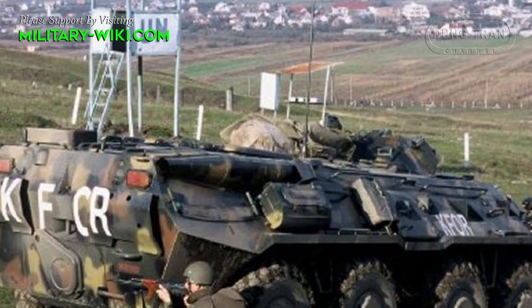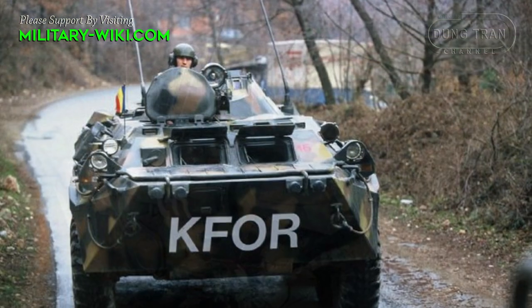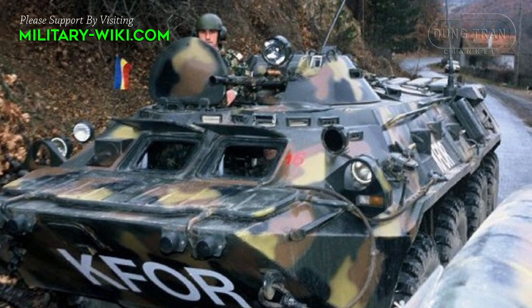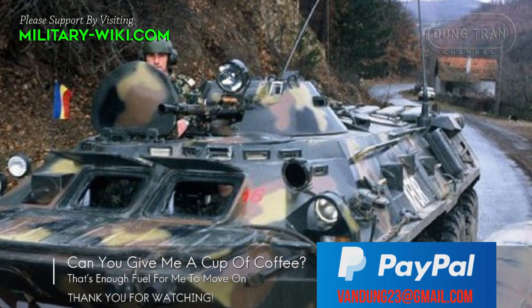Standard equipment on the B33 includes power steering on the front four wheels, with all tires being fitted with a central tire pressure regulation system. The B33 Zimbru can be airlifted by the AN-22, IL-76 or C-130 Hercules transport aircraft.